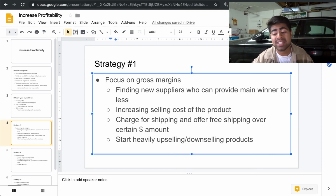And one easy way to do this is, of course, increase the selling price of your product. Let's say, for example, instead of getting the product for $20 on AliExpress, you were getting it for $30. That means you would not be matching the minimum gross margin of 55%. In this case, what you would want to do is instead of selling it for $50, try selling it for $60 or maybe $70.